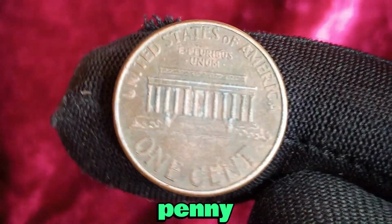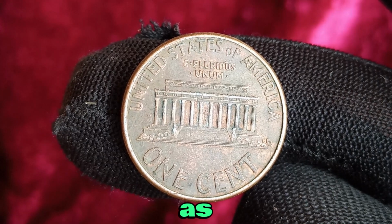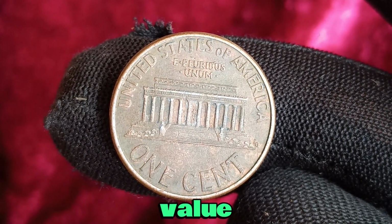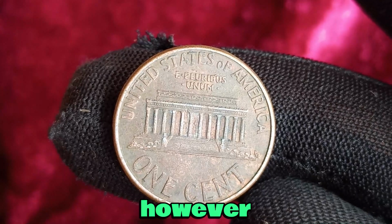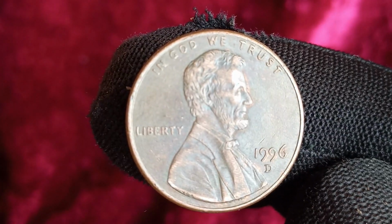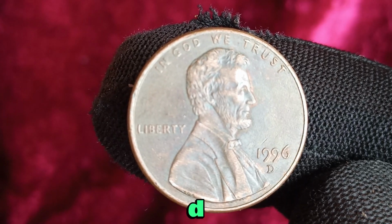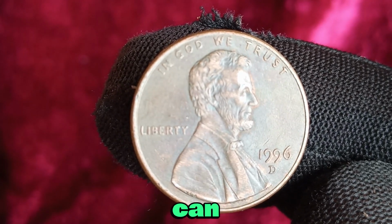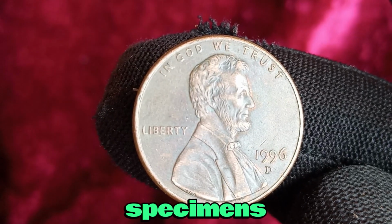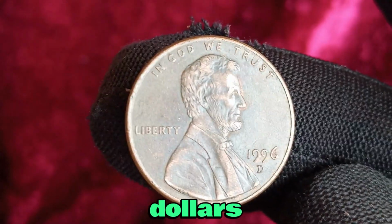So, where does the 1996 D Lincoln penny stand in today's market? As I mentioned earlier, most of these pennies are still only worth their face value of 1 cent. However, the rare ones with mint errors can fetch a much higher price. A 1996 D Lincoln penny with a double die error can easily be worth $100 or more in good condition, and top-tier specimens might even reach several $100s.